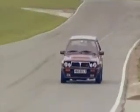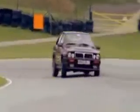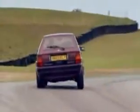And so, from rear-wheel drive to four-wheel drive, from Germany to Italy, another motorsport homologation special, the Lancia Delta Integrale, designed to take on the world of rallying, which of course it did with huge success, winning the World Championship several times in the late 80s.